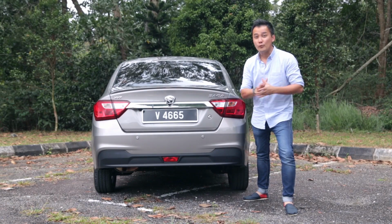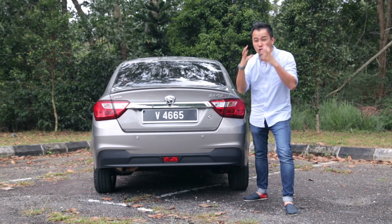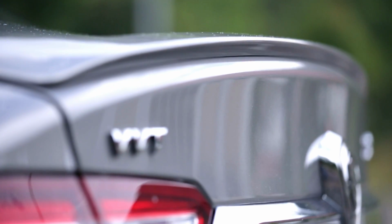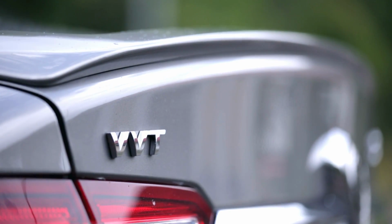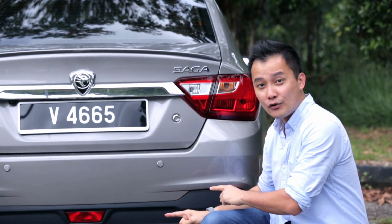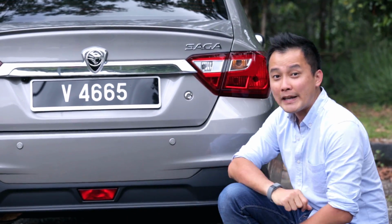A total revamp with a brand new look. It now has this droopy-eyed expression which reminds me of the Audi A7. I like this curved boot lid with a ducktail spoiler on it. The tail lights look great, and guess what? Proton says it has a rear diffuser with a fog lamp right in the middle.